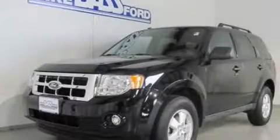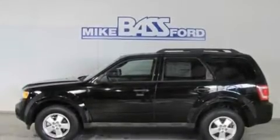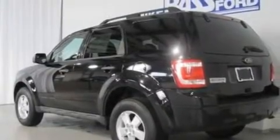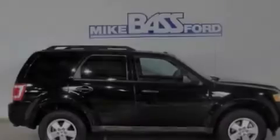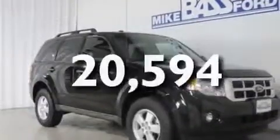This is a 2010 Ford Escape, a car-like ride with the space of an SUV. It has a 2.5-liter four-cylinder engine and a six-speed automatic transmission. Its top features include cruise control, steering wheel mounted controls, an auto-dimming rearview mirror, a four-speaker stereo system, a leather-wrapped steering wheel, a multi-link rear suspension, alloy wheels, a low tire pressure indicator, a rear window defroster, and this vehicle has fewer than 21,000 miles on the odometer.